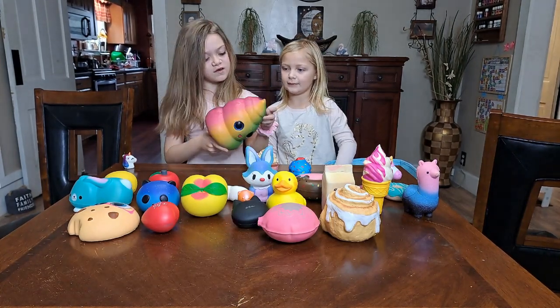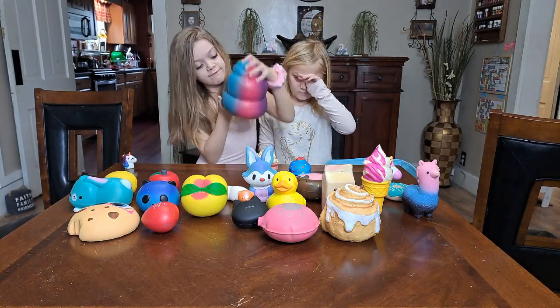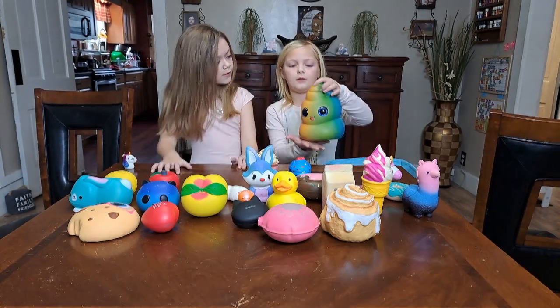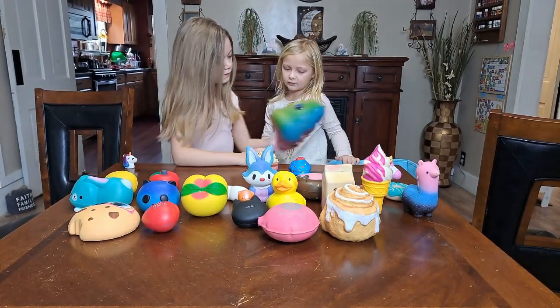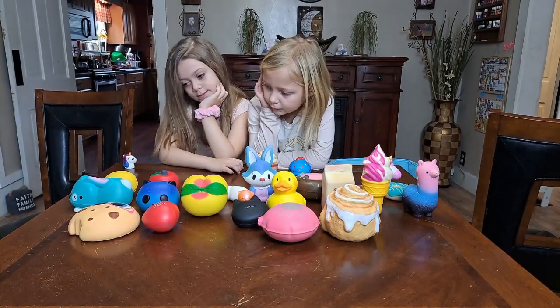So this one is poop. If you saw it, like if you knew what it was, it's very heavy and very squishy. Can I squish it? Yes. So it is a little bit hard to puff. It's a slow riser. Yes, it is also a slow riser. You can do the next one.